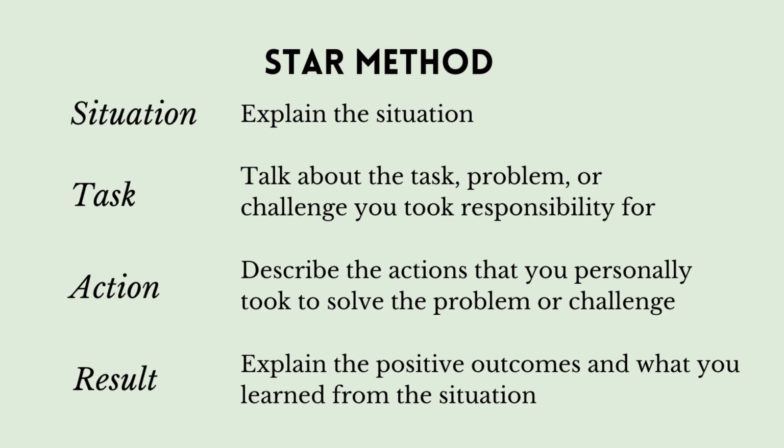They don't need to know every little detail, but they need enough of a background understanding to get what that situation was about. The T with STAR stands for task, and so that's where it's talking about the task that you took responsibility for completing and the goal of your efforts, your involvement in that. The A is for action, and that's around describing the actions that you personally took to complete the task or to reach that end goal, and it's about really highlighting those skills, values, character traits that they're looking for to demonstrate your answer to that question.